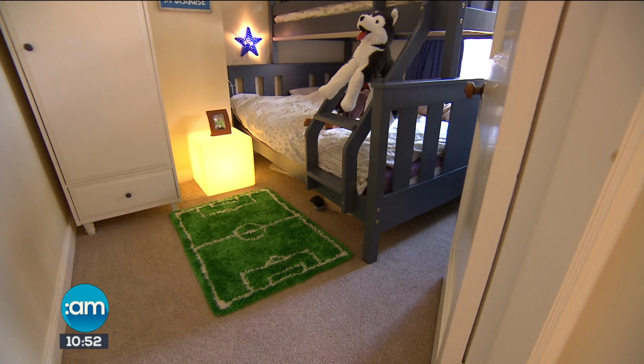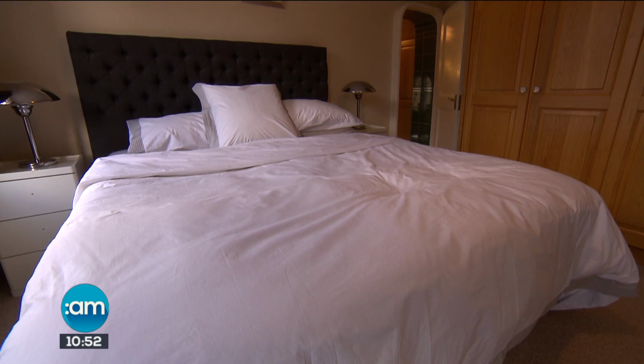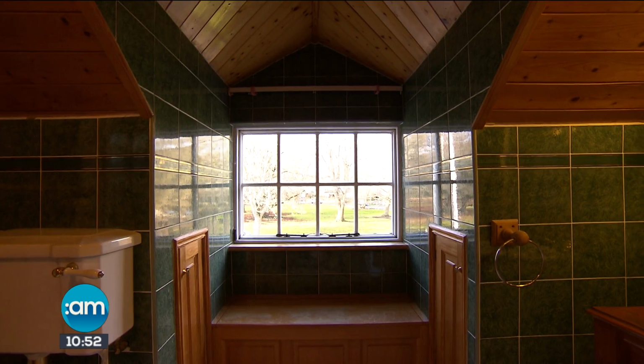Upstairs we have 4 bedrooms. We have a bathroom servicing those 4 bedrooms, but the master bedroom has a very, very quaint, shall we say, ensuite off, which is in what was an extension back in the 60s or 70s.